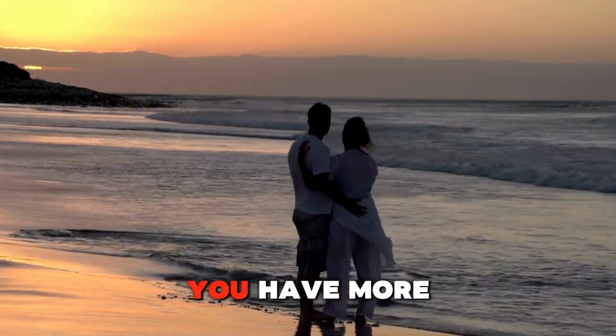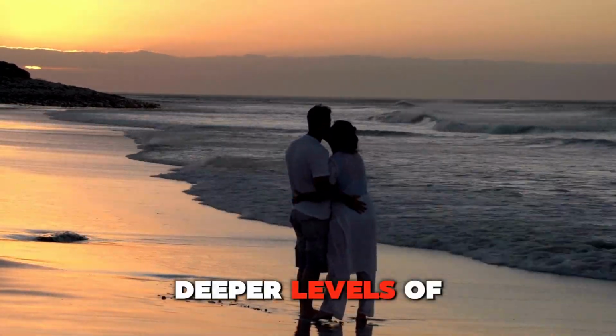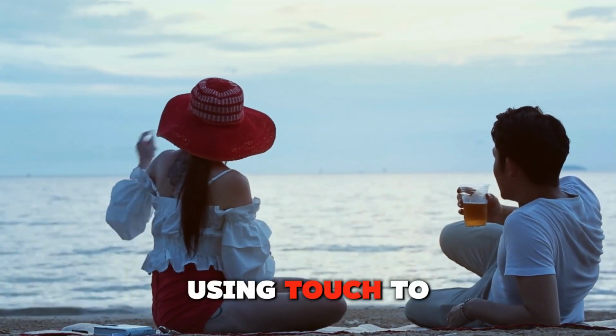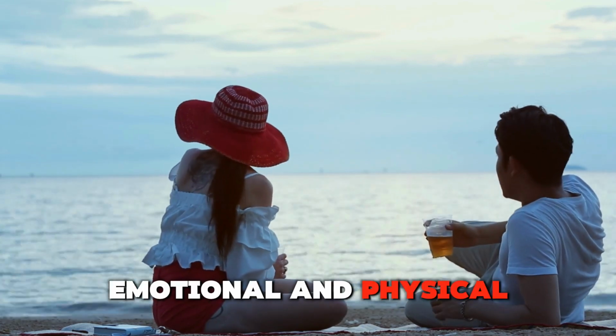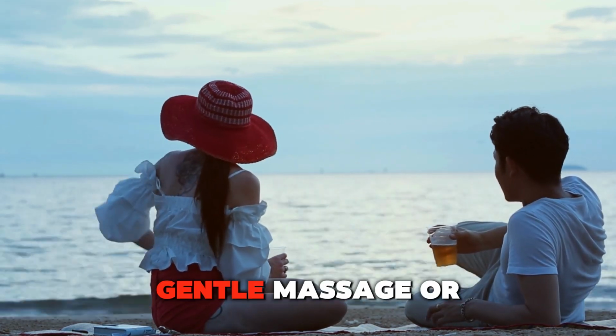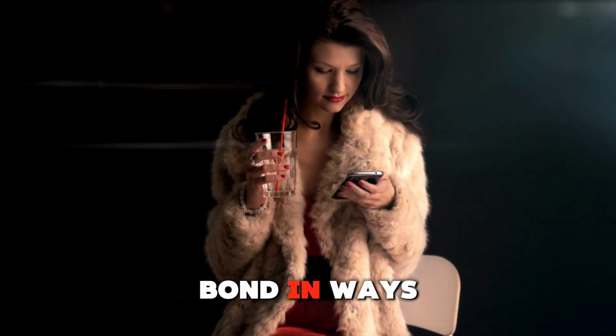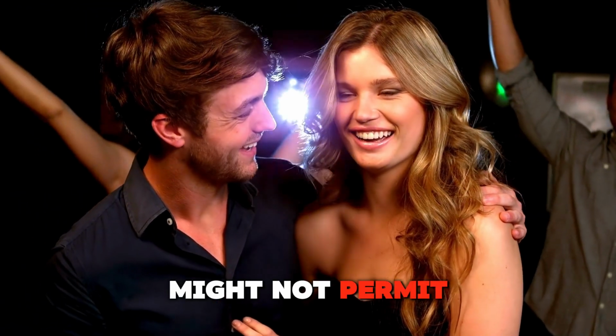In private settings, you have more freedom to explore deeper levels of touch. This is where you can be more intimate and expressive, using touch to build a stronger emotional and physical connection. Whether it's a gentle massage or a tender caress, private moments allow you to deepen your bond in ways that public settings might not permit.